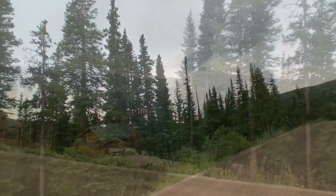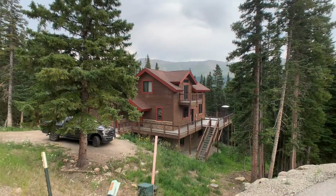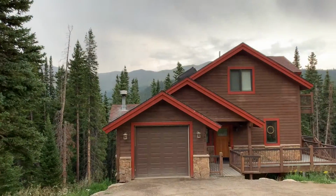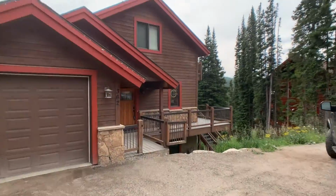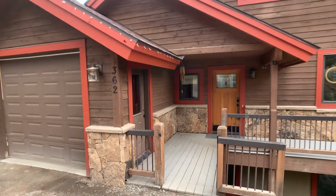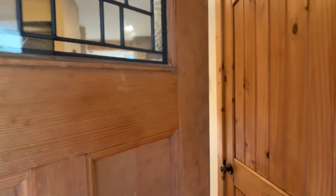All right, guys, welcome to 362 Kim's Lane. Here's a view of the road that comes into the house. Again, amazing mountain views from here, a well-maintained dirt road. It's exactly 13 minutes into town, to the town of Breckenridge, that is. We'll take a cruise up here. A very quintessential mountain home. I like that all the deck, front and back, have been replaced with Trex decking.